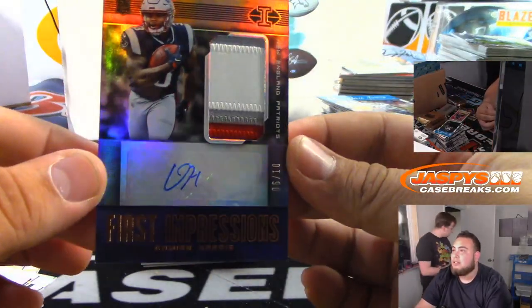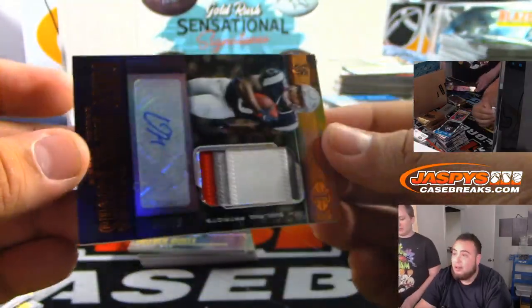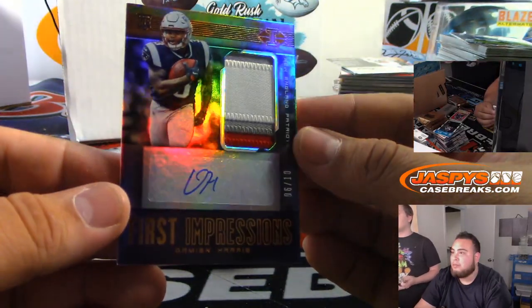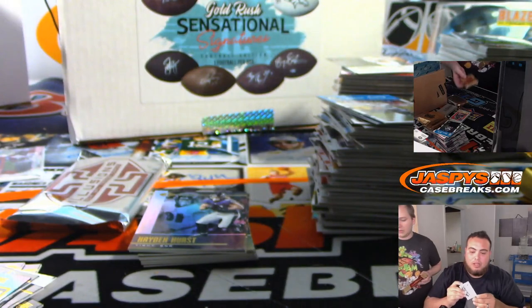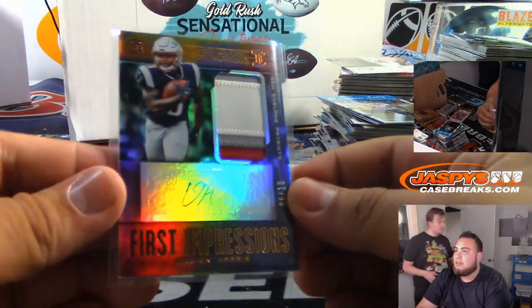Yeah, unfortunately. Out of 99. Or wait, out of 10, sorry. 6 out of 10. Nice three-color patch. First Impressions auto. Damien Harris for the Patriots. William got that spot in the 8x10, number 105. There you go.